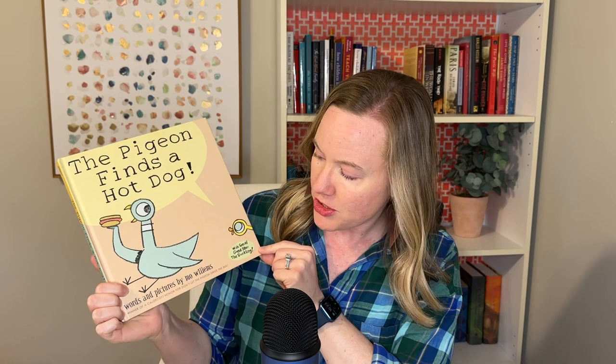Another suggestion that they have is find out more about the author. So whenever we read a book, I'm always reading the title on the front of the book. So I'll say, The Pigeon Finds a Hot Dog, words and pictures by Mo Willems. And if there's an illustrator, if it's a separate illustrator, then I'll read that as well. But then most of the time, these authors have websites and you can find out more about them, like where they're from and how they got started being an author.